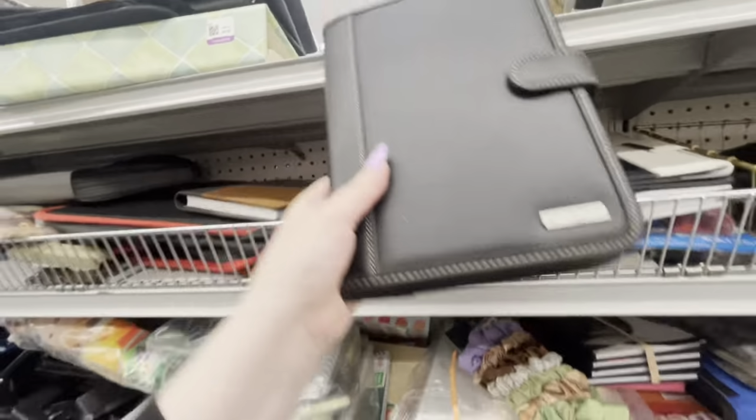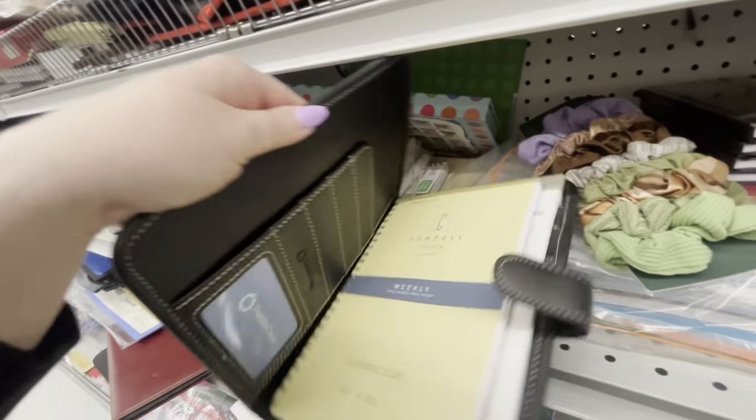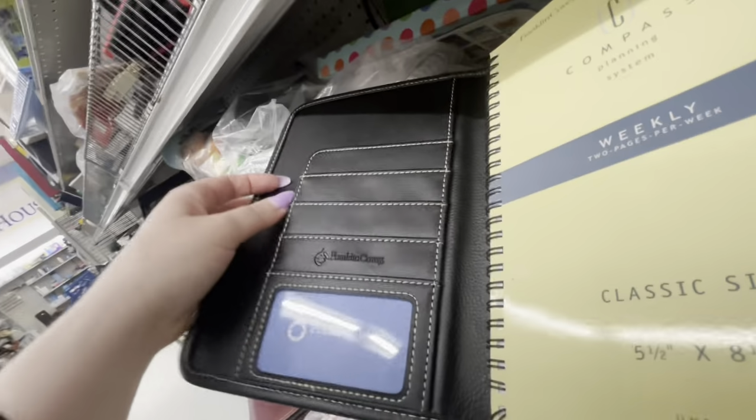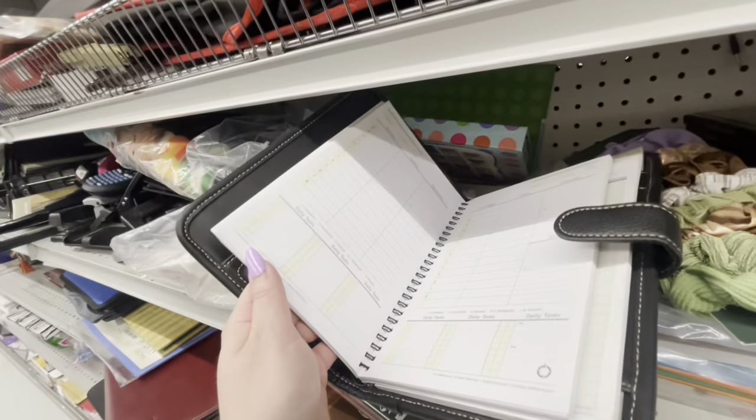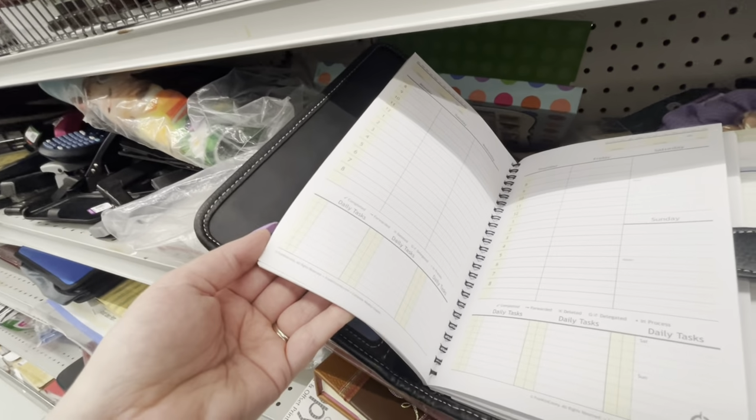$3.99. Ooh, I'm filling up on planners today. Another Franklin Covey. These are all in super good condition as well. Can add your own dates.